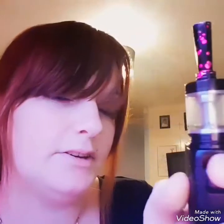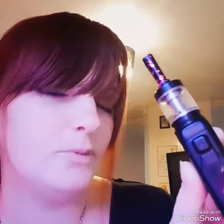Now the next step is obviously sub-ohm vaping. This tank did come with two sub-ohm coils, so if you bought this kit, there's room to grow, because you've got the normal coil in there that's going to be really tight, and then you've got a temp coil and a normal sub-ohm coil. So you've got all three to try, which is good for a starter. I think this is a good starter kit. But I'm going to show you something else.